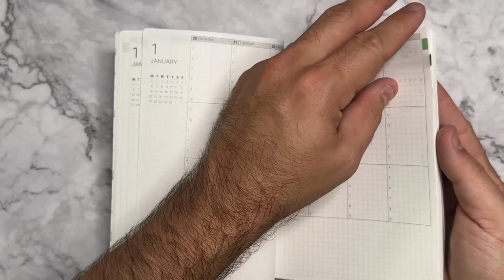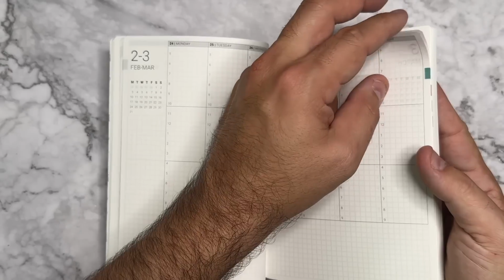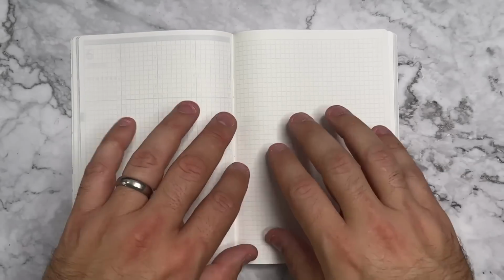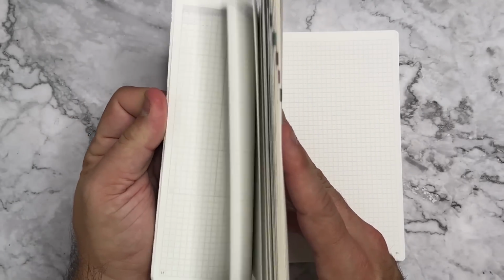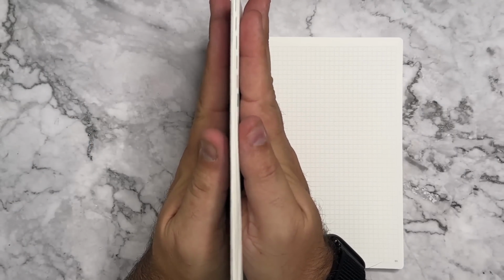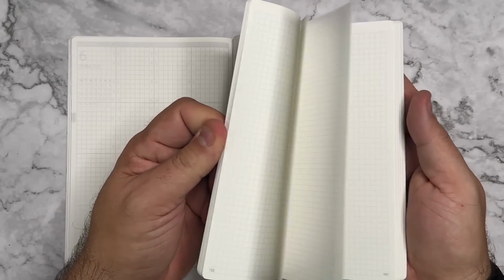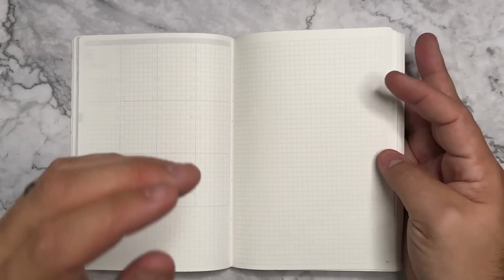So this is January. Once you move into February, it'll change colors. March, April, May, and June. And then my favorite part of these planners is that after you get through all of the pre-dated, which only takes up this much of your notebook, the rest of this planner is left with complete blank grid pages. So you can use them for whatever you want.